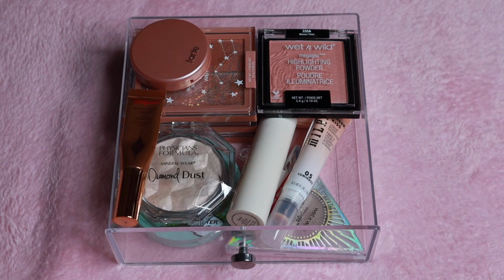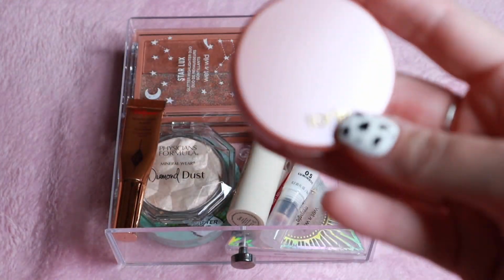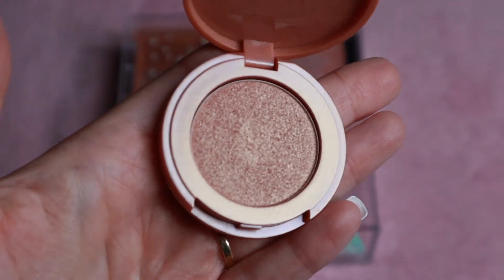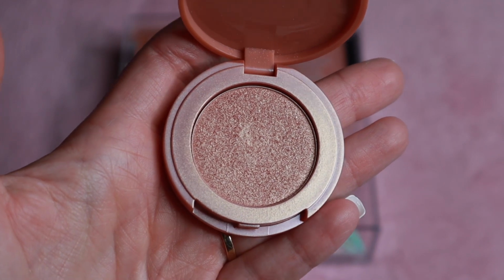I'll admit I don't wear much powder highlighter. It's just not something I tend to enjoy. But out of these, probably my least used one would be this one from Tarte. This one is in the shade Fantasy. It came in a holiday set, I think, a few years ago. So I'm going to include this one as a powder highlighter that I can put on top of those two.